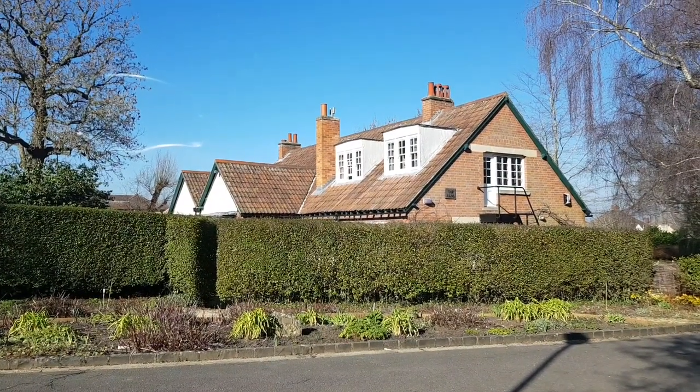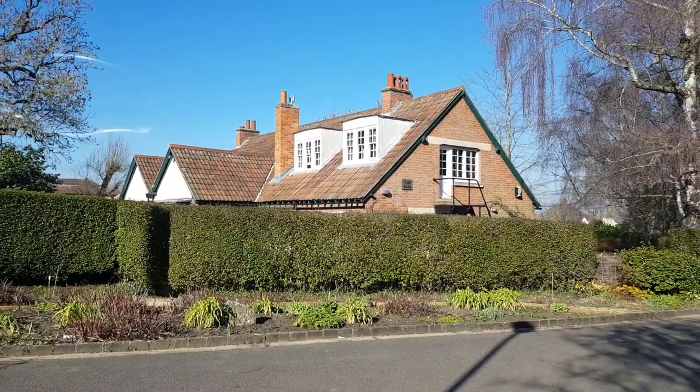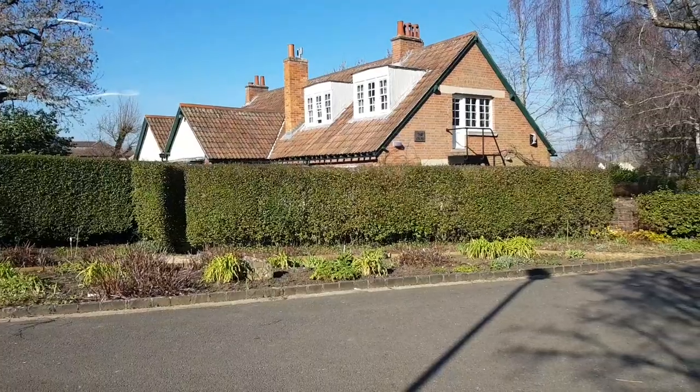For you C.S. Lewis fans, this is the Kilns, which is where C.S. Lewis lived, I believe up until he died in 1960 something. I'm sure there's a plaque over there somewhere. Actually, I'll go and have a look.